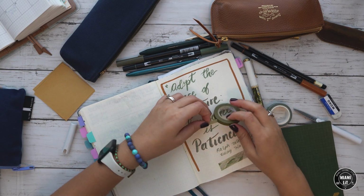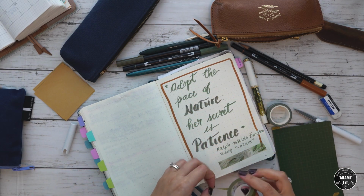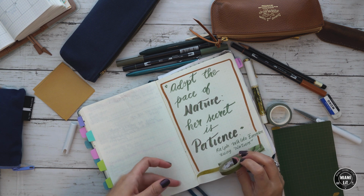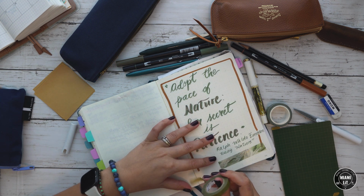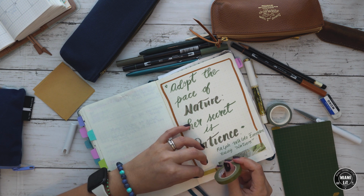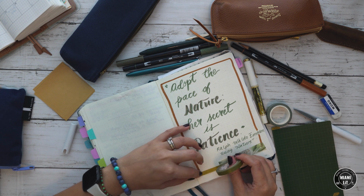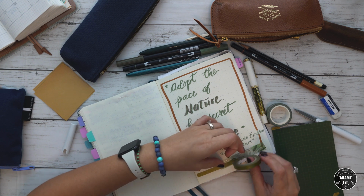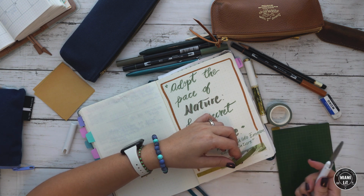And I think it's important to remember to be patient and kind of find our place within the discomfort and grow in that discomfort. So this is why I chose this one. And I think it will help me as I have to look at it every single day when I open up my notebook and get ready to plan my day.